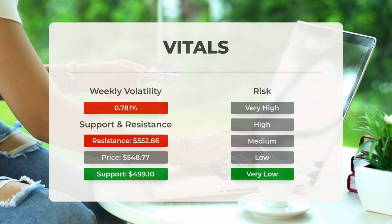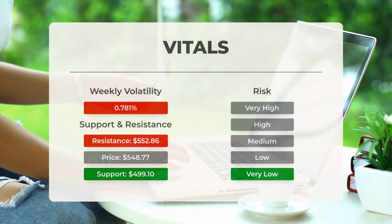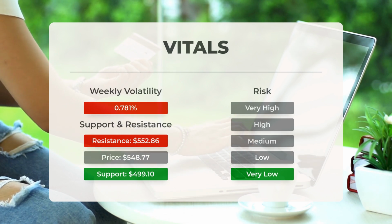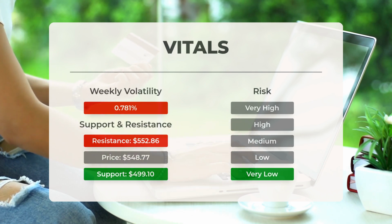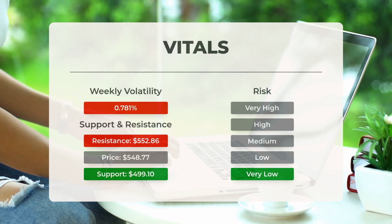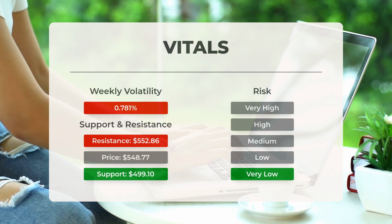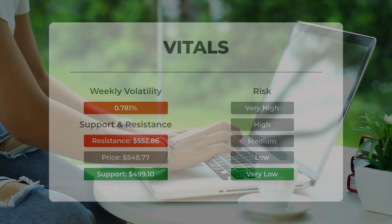In this case, VOO finds support just below today's level at $499.10. If this support is broken, then the next level from accumulated volume will be at $465.52 and $463.56. In general, the exchange-traded fund tends to have very controlled movements, and with good liquidity, the risk is considered very low in this fund. During the last day, the fund moved $5.79 between high and low, or 1.06%. For the last week, the fund has had a daily average volatility of 0.781%.